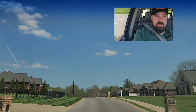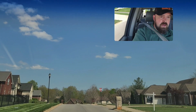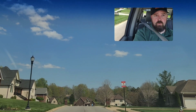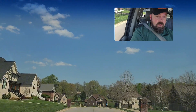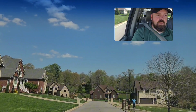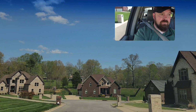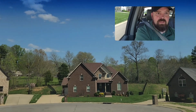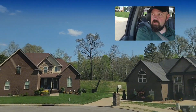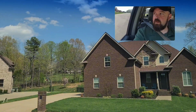And then they have half-acre lots. Most of the homes are between about 3,000 to 4,000 square foot, and it's more of a luxury neighborhood, really nice. People are nice, guys. It's just a super nice neighborhood. I really like it. The price point, though, is a little on the higher side.